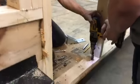Hey, girls, come over here. We're gonna put this on here and drop the bolt in there, okay? Occasionally, you're going to need the hammer to knock it through. Here, beat that bolt down in there. Tap it down in there.